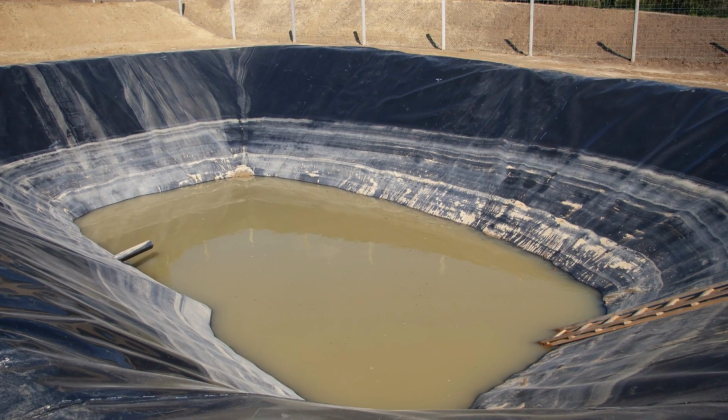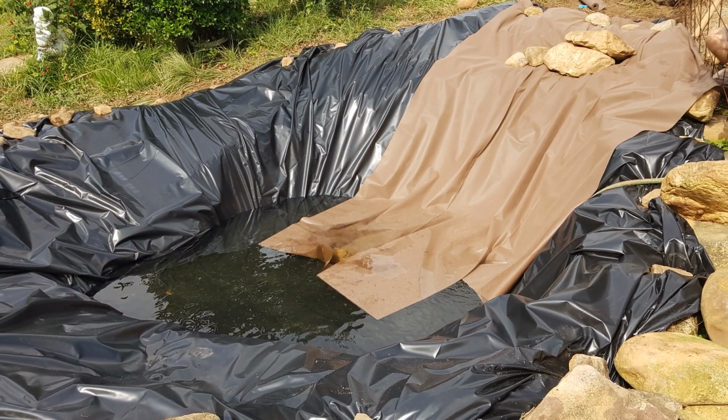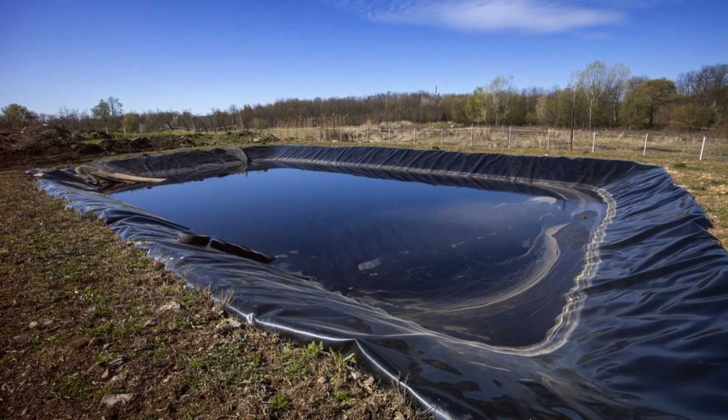The most important thing you need is the pond liner. This liner keeps the water from soaking into the ground. EPDM rubber liners are great because they're strong, bendy, and don't get damaged easily.